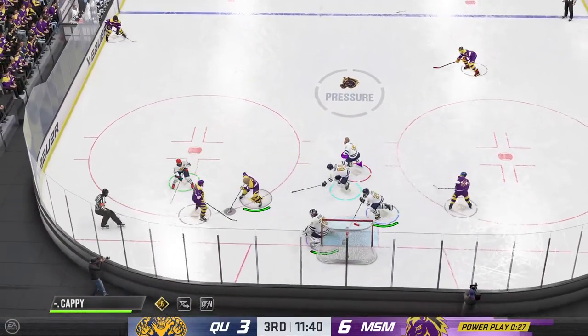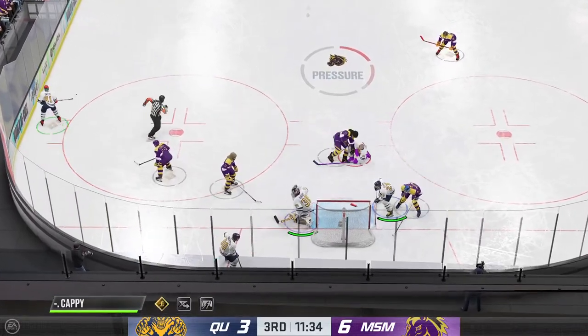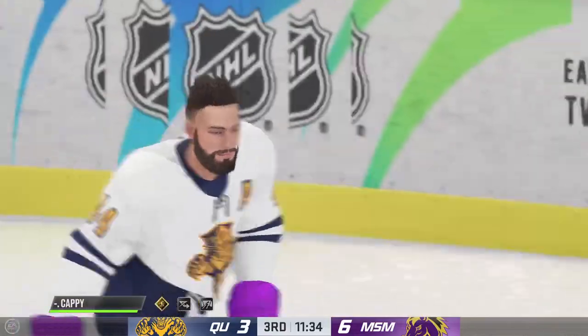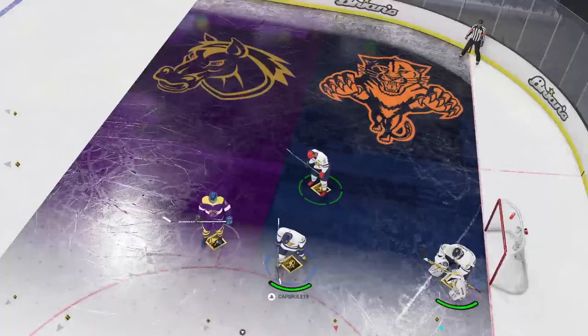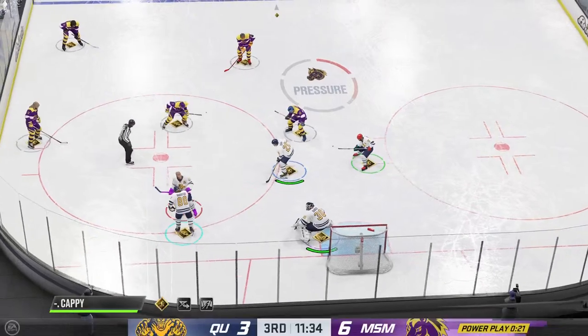Drives it to the crease. Here he is with the backhander. Denied that one. Dangles really struggled tonight, and the team in front of him as well. They've got to find a way to get back on track. They need to switch the momentum of this game if they want to get back in it. Farmer's ready for the draw on this man advantage.